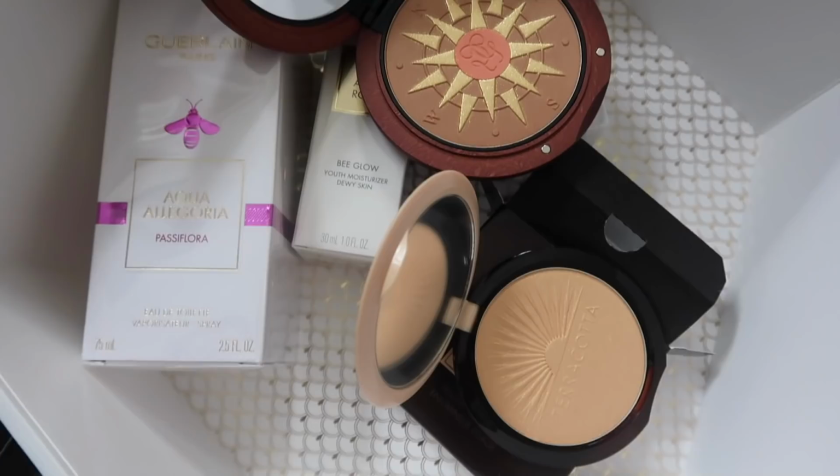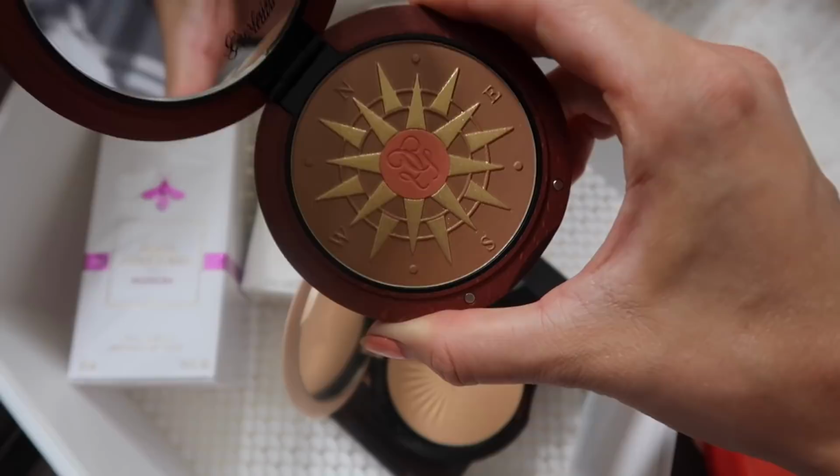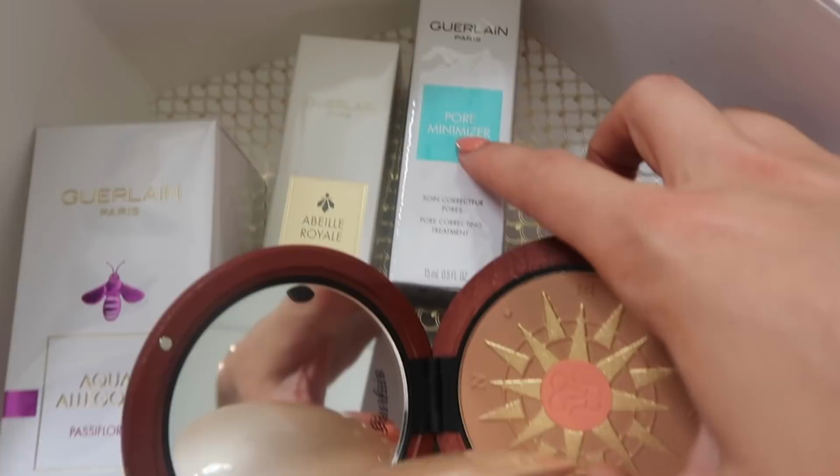Well, this is far too exciting. If you guys watch my makeup clear out, you'll know that I have been buying Guerlain bronzers for as long as I can imagine. This is a new summer range. Look at this. Wait for it, and look at this highlight. Oh my goodness. They've also got a pore minimizer now, a pore correcting treatment.